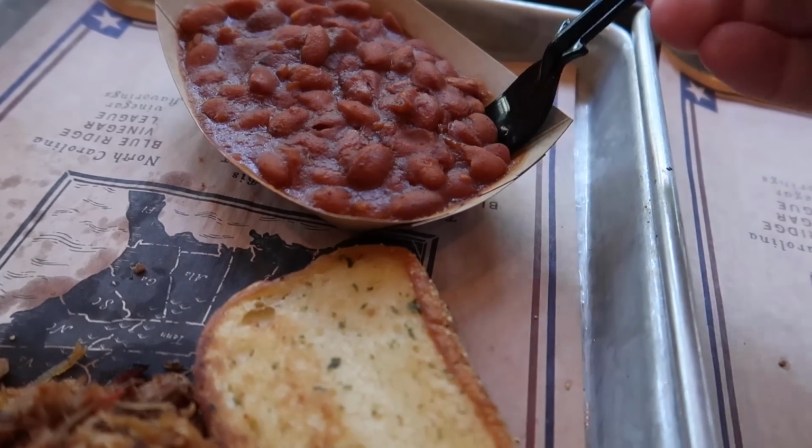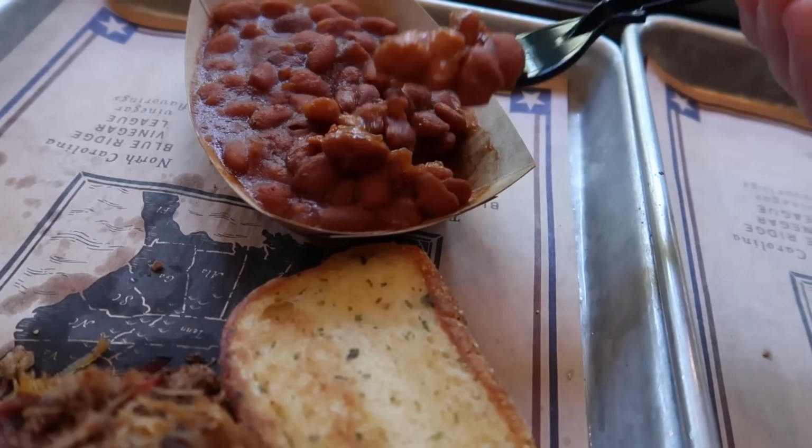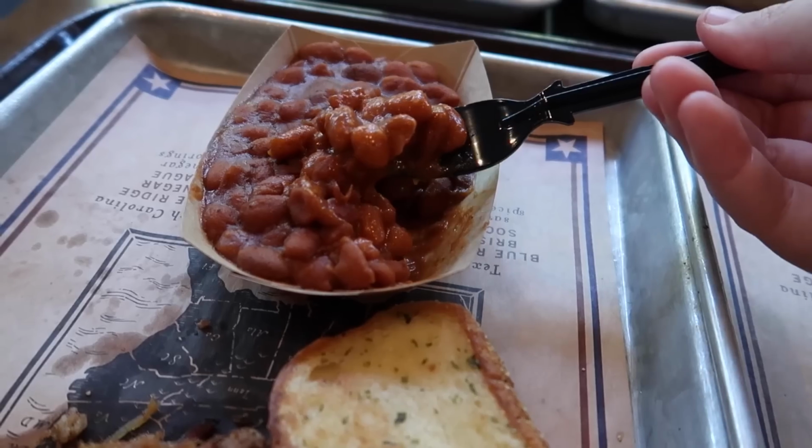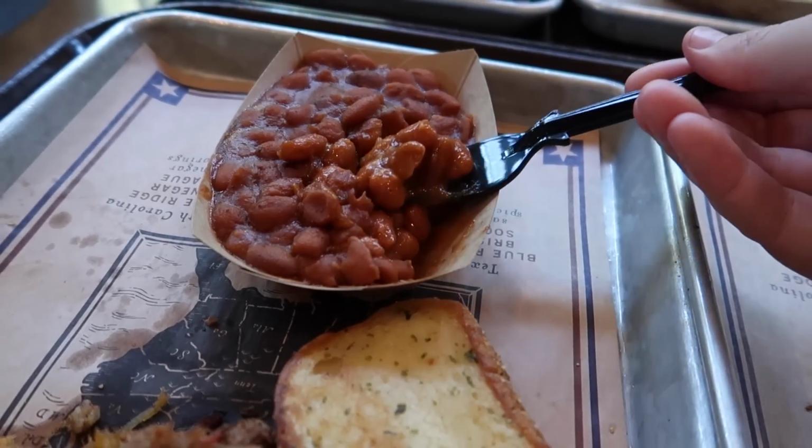And now for these baked beans. I got them on the side, and they're supposed to have burnt end brisket in there. So let's see how these are. I feel like they definitely put a lot of mustard in the sauce that's in these beans, which I do like, my mustard. Here's one of those burnt ends, as you can see. The burnt end was really good in there, but I feel like maybe a little bit too much mustard in that sauce.